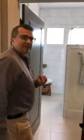I've got two favorite rooms in this house, and this is one of them, okay? And this is the incredible master bathroom and master shower. Some people call this a Roman shower, okay? But it is a true walk-in shower, no door.